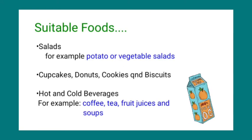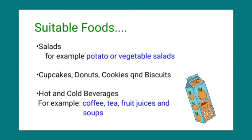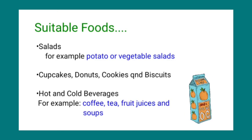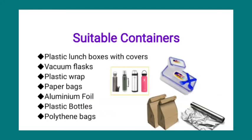You can also include salads. For example, you can include a wholesome potato salad, or you can include vegetable salads. You can also include desserts like cupcakes and donuts. You can also include cookies and biscuits. I mean, who doesn't love sweets? And of course, when it comes down to beverages, you can pack either hot or cold beverages.